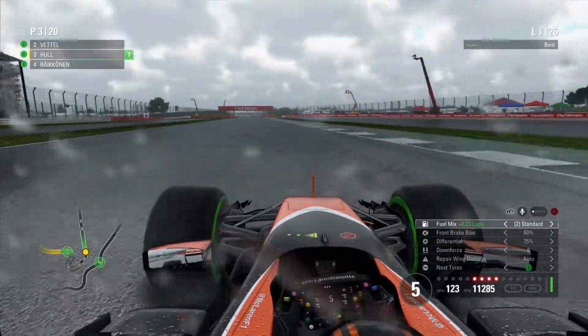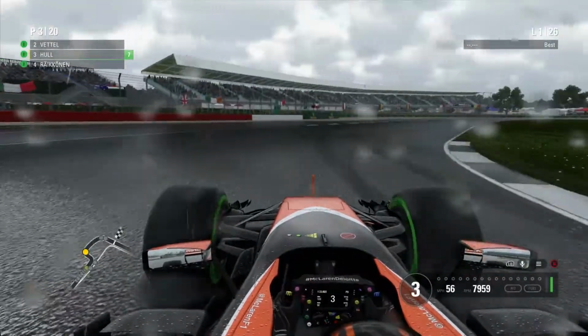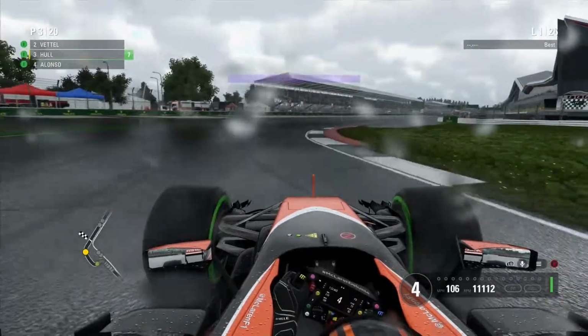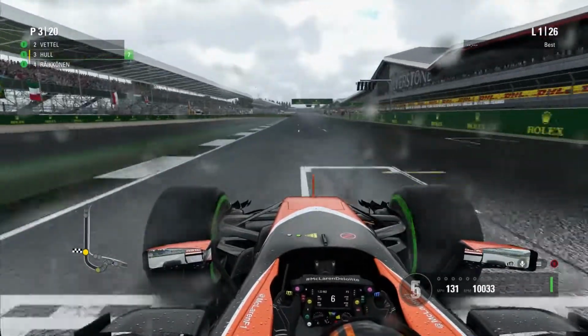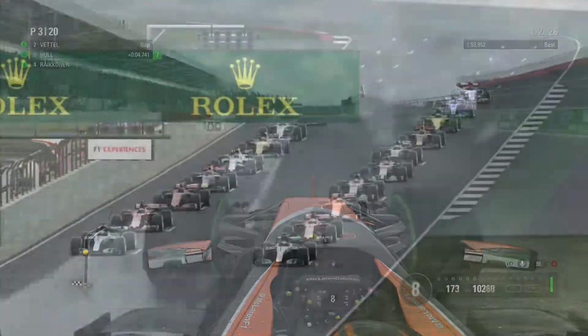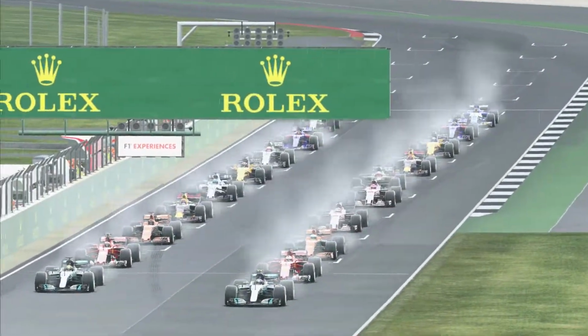Obviously, I've put less fuel in the car to weigh it down less, and obviously we can save during this wet weather period. But Bottas and Vettel have a huge lead over me. We come across the line. We're 4.7 behind Vettel already, and we've got a huge gap to Raikkonen. Let's have a replay of the start just here.